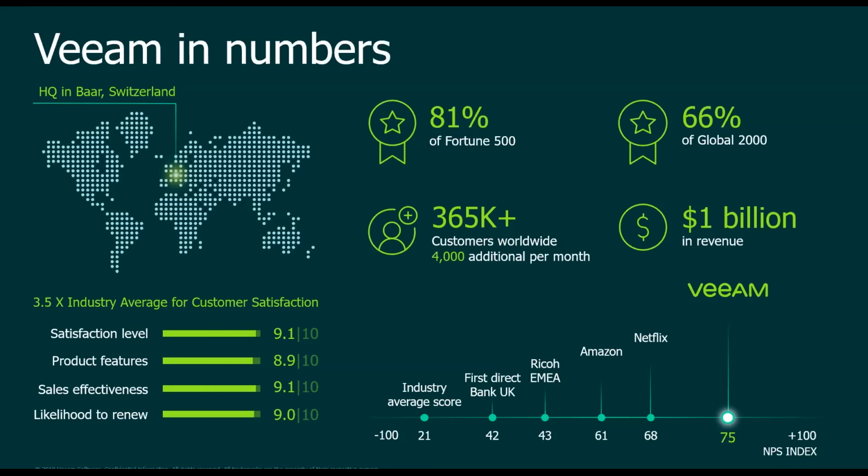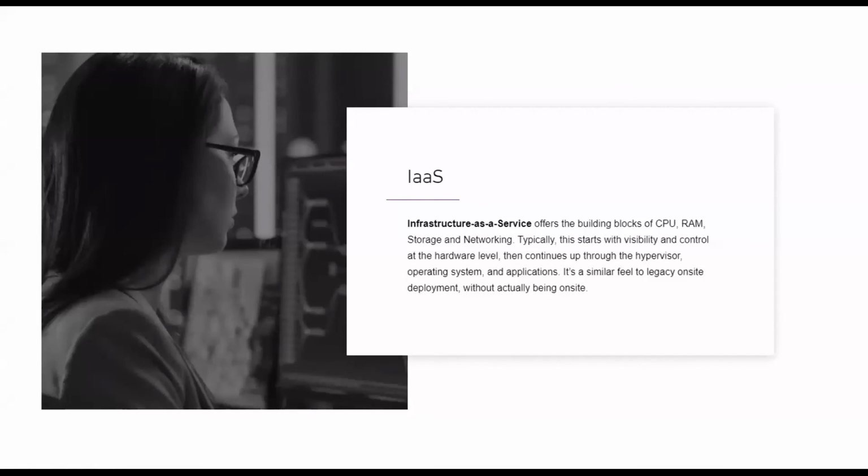I'm gonna launch another poll, just kind of a funny one, but go ahead and do that, and then I'm gonna get into just a primer on cloud. So it's kind of good to talk from the same framework when we're talking about cloud and cloud applications like Office 365, but here's your ways to consume cloud.